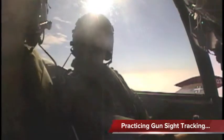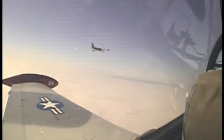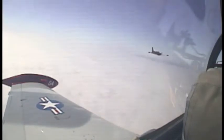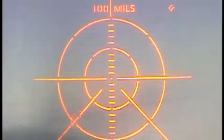All right, Baron, if you want to get into trail, we'll do some gun sight tracking. Sure. All right, let's go right behind him. And once you're behind him, look through the gun sight and keep him in the inner small circle. Clear the maneuver. They will do some S-turns in front of us, and we just follow them as well as we can. Try to keep them in the gun sight as long as possible.